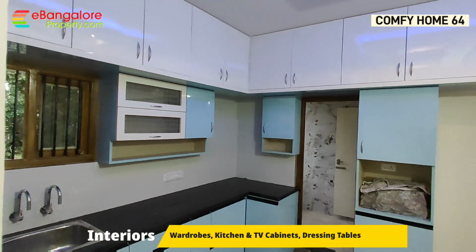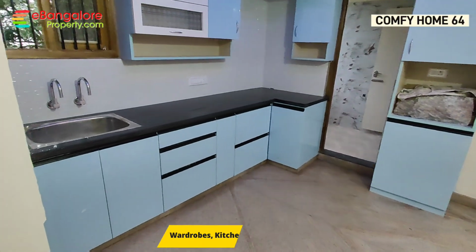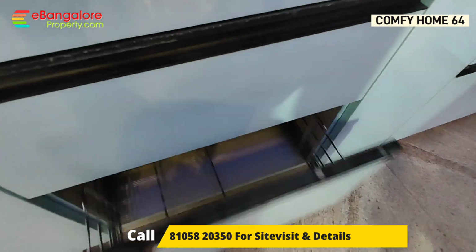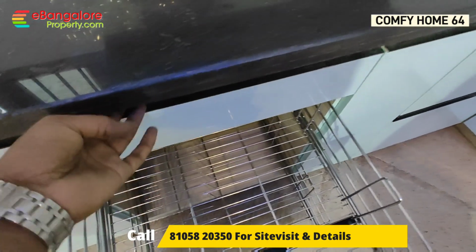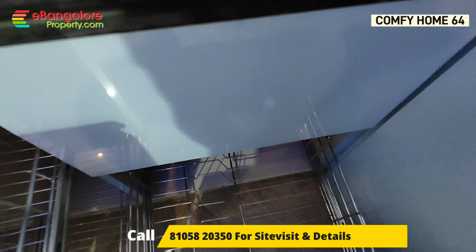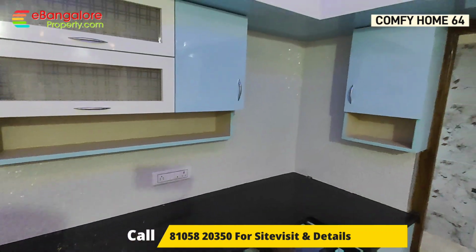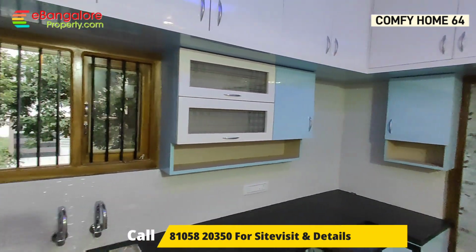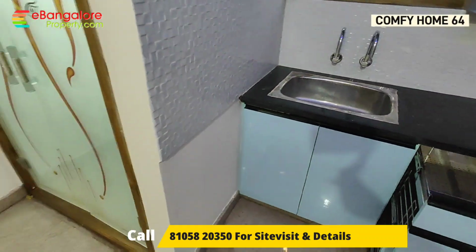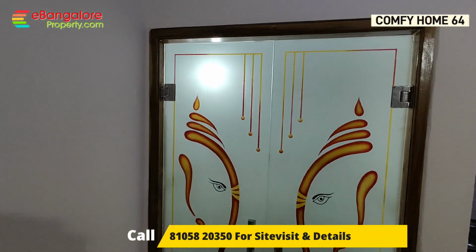Backside setback space is given in the eastern side. L-shaped platform, storage cabinet, stainless steel, granite platform, stainless steel sink. And the property has its own borewell. Cauvery water lines are also available in this area. Meter needs to be taken. So direct Cauvery water and borewater connection coming from the overhead tank.